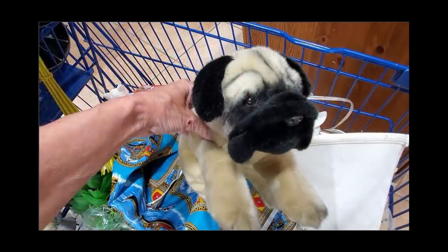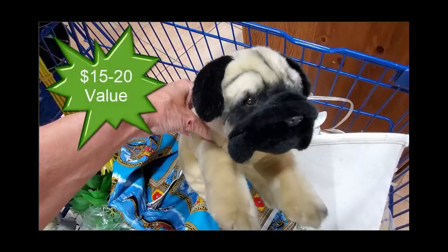Realistic plush, especially cute little pugs, sell for really good money, like $15 to $20 for a used plush. I only paid $3.99 for this cutie.